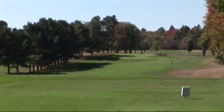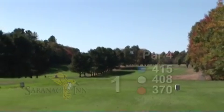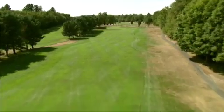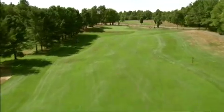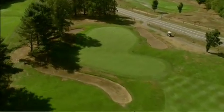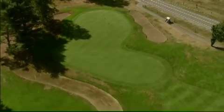Number 1. Right off the bat, Saranac Inn Golf Course lets you know that it means business with its demanding first hole. The shot off the tee plays into the wind with out of bounds down the right side and a long bunker guarding the left side. Up to 2 extra clubs may be required to reach a back pin placement on this huge 2-tiered green that has severe slopes on the back as well as in the front. Making par here is a great start to the day.